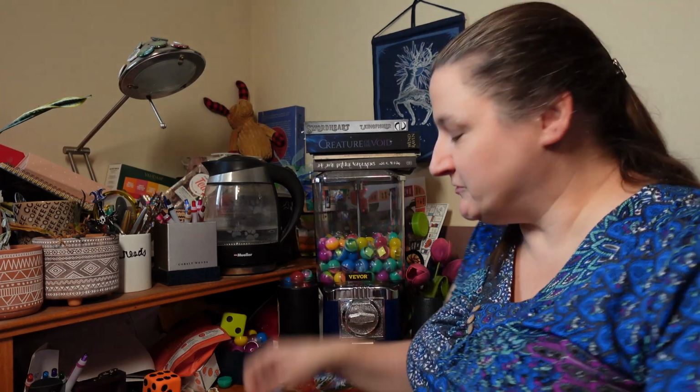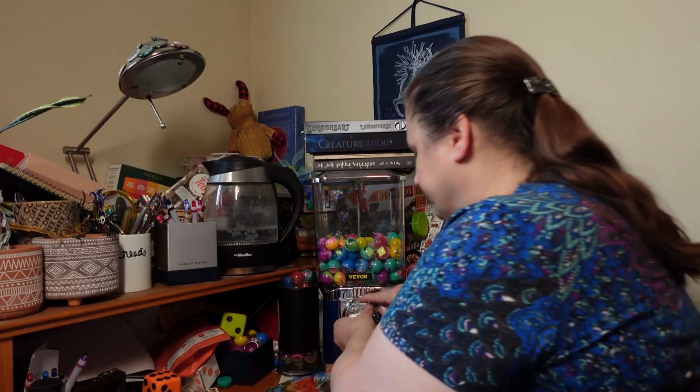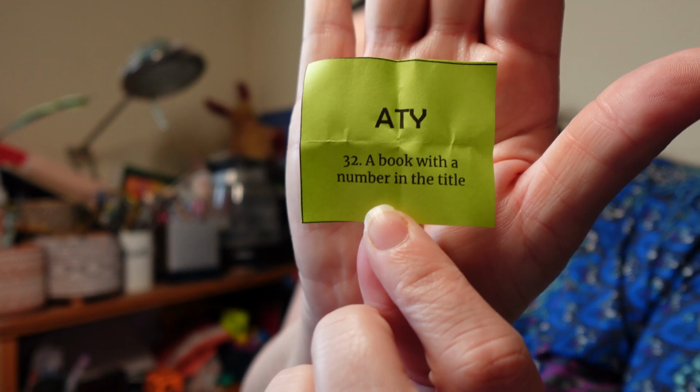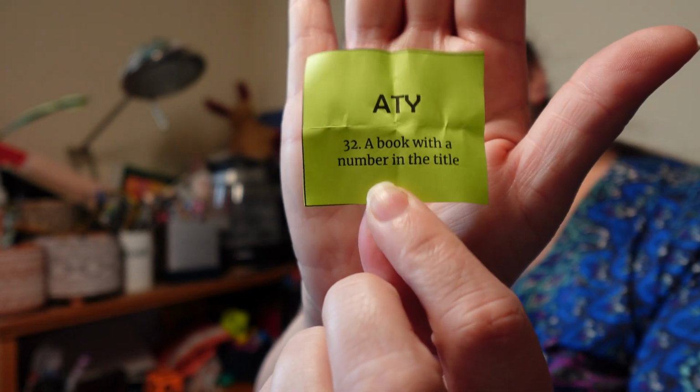I have my 5 quarters to start with. Let's see what we get. First up, in a purple ball, for Around the Year in 52 Books, I have a book with a number in the title. For a book with a number in the title, I figured I should do the smart choice and go for the one that I picked for my Horror Bingo TBR, because for hard mode for that one, I needed a book that had 2 numbers in the title.